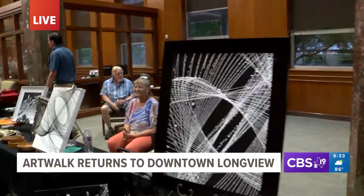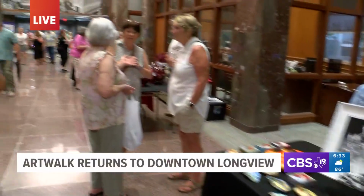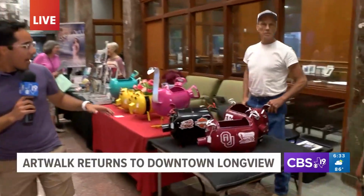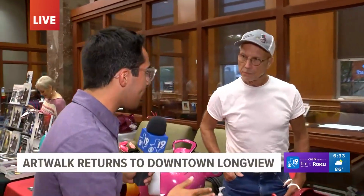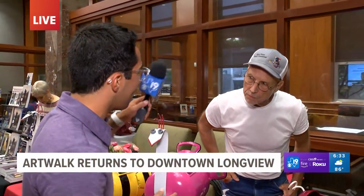And one man here, he actually makes very unique artworks. His name is Ron Wiseman, and he makes these unique pieces you see right here out of empty Freon cans. Ron, thank you so much for talking to us. You said you made these out of empty Freon cans. Sort of, where did the idea of making these pots come from?